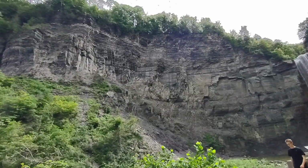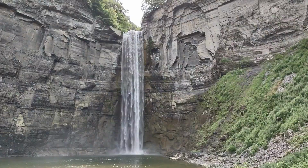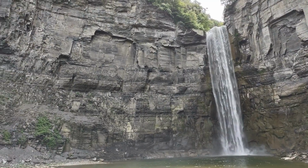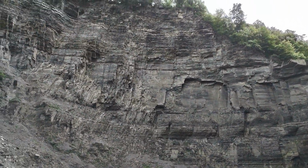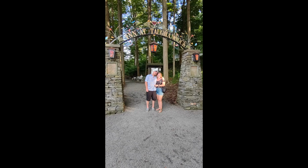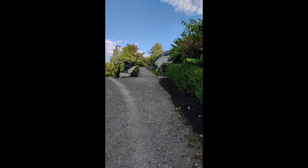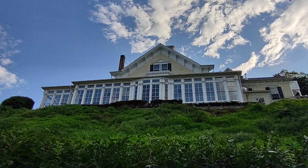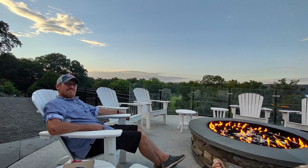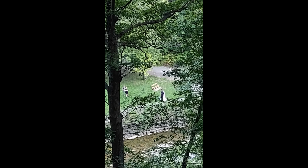Once you get to the end of the trail, you are treated with a spectacular view. Back at the entrance to the gorge trail, you can turn and take the path up to the inn at Taughannock Falls. This is a really beautiful little place. We stopped and had dinner there one night. This is a cute place for a wedding. There actually happened to be a wedding there while we were staying in the park. You could see the bride and groom taking pictures from our campsite.